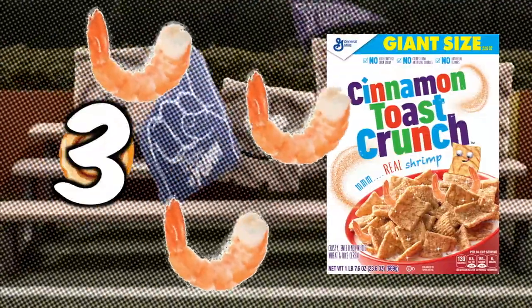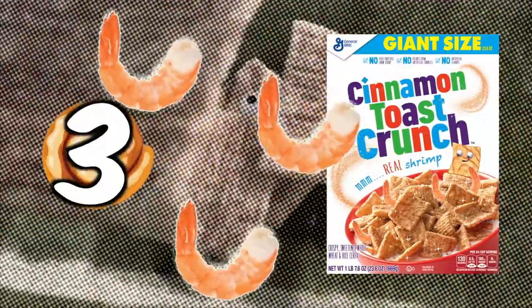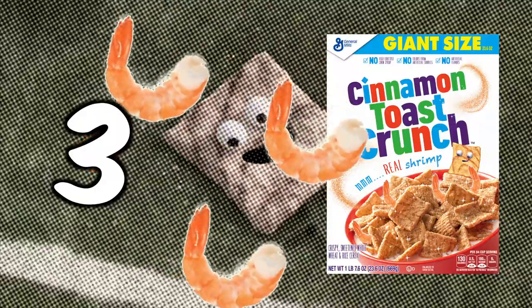At number three is Cinnamon Toast Crunch. Look, here's the thing. Y'all seen the commercials. You know Cinnamon Toast Crunch. Y'all all grew up with it, unless you were like our parents that thought you shouldn't have candy for breakfast, and so therefore you didn't get to enjoy the delightfulness that is Cinnamon Toast Crunch until you were an adult. Was it like 30 years when you become an adult? To enjoy Cinnamon Toast Crunch, and man, is it enjoyable.